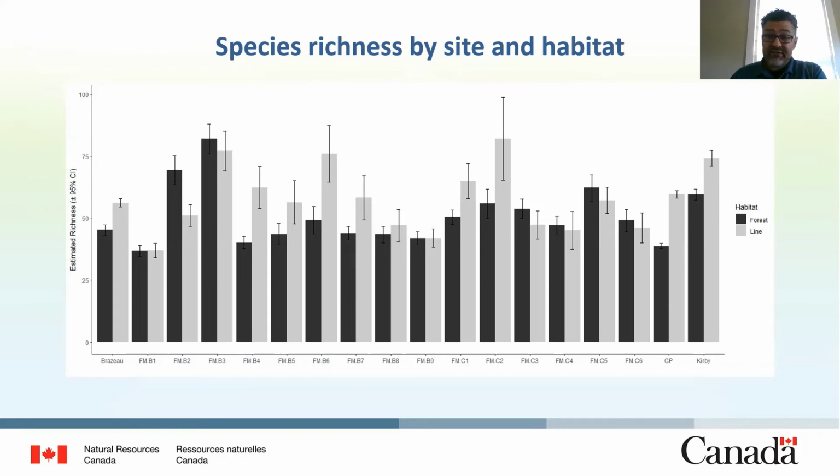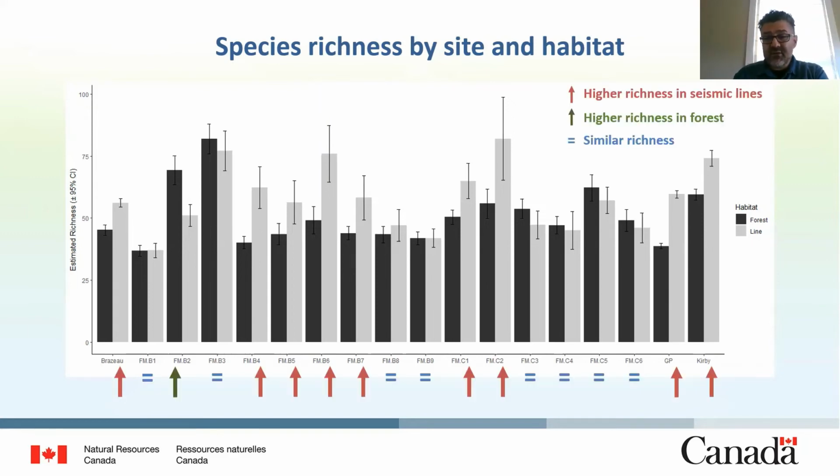There's a lot of variability across the different peatlands, but we see some consistent patterns. There are some peatlands where the seismic lines have a much greater richness, whereas there are others in which the richness in the seismic line and the adjacent forest are more or less similar. There's only one peatland among these 18 where the adjacent forest had a greater species richness than the seismic line.